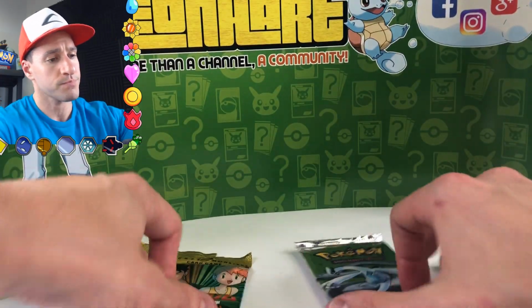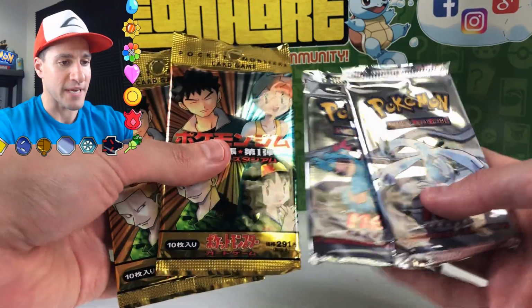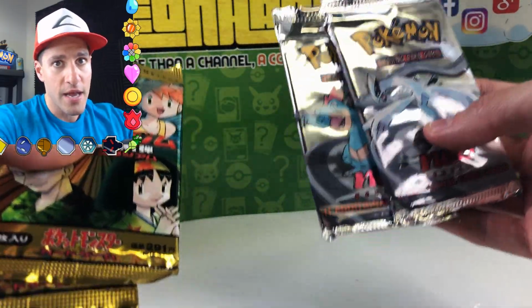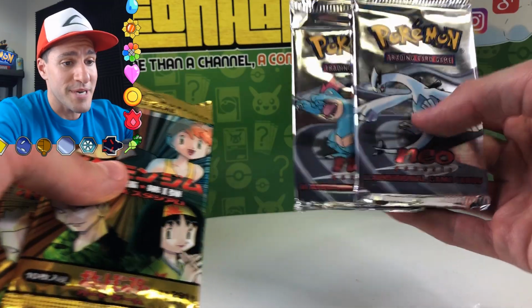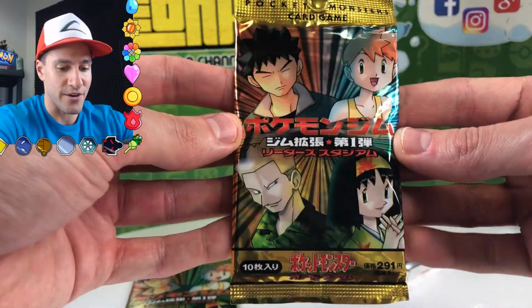But today, we got four different packs to open up, and I'm so excited. We got the Neo Genesis, and I know, maybe you want to see some Neo Destiny packs opened up? Maybe. I'm thinking I'm going to get some Neo Destiny packs to open up, so I am psychic. But let's start with these Gym Heroes packs.